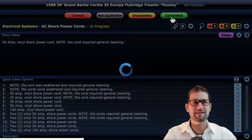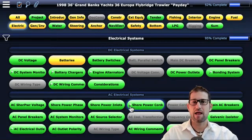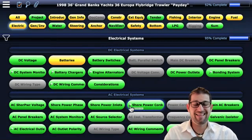And when I complete this now, we can see that shore power cords over here has a finding on it, and that particular heading is completed. And that's how easy it is to create a deficiency as you're working your way through.